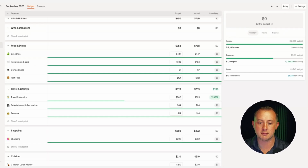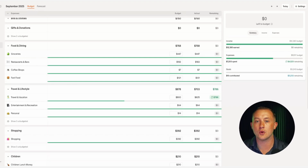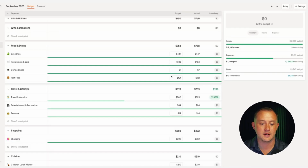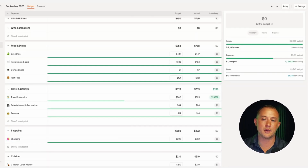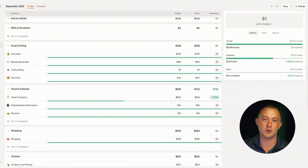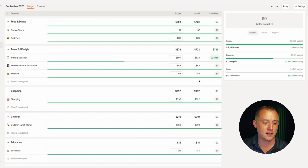We usually try to budget maybe $600, $700 for groceries per month, with another $200 or $300 for date nights and taking the kids out for restaurants. And then we had some fast food budget. How I usually categorize that is if I'm sitting down to eat, it's restaurants. And if we're pulling through a drive-through or if it's a grab and go, it's fast food. Coffee shops, I wanted to buy my wife a coffee a few days ago, so we ended up adding $7 in there.